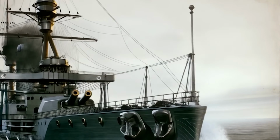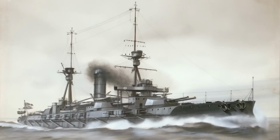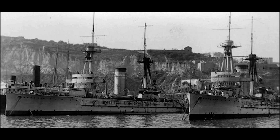Her official sea trials took place in May 1921, during which she slightly surpassed a speed of 20 knots. Final outfitting was completed on the 20th of December that year. After commissioning, Jaime I joined her two sister ships in the first squadron of the Spanish Navy.